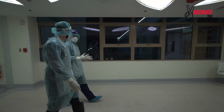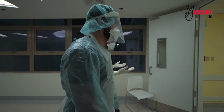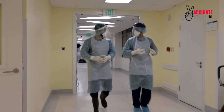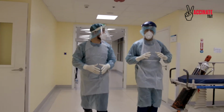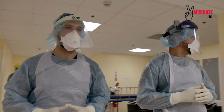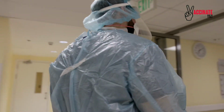So, Doc, this is the hot zone. So if anyone comes in here with old PPE, they're susceptible to get the virus? Yeah, you're not allowed to enter here without full PPE at all. At all, okay. So that's why we're fully protected. Alright, cool. So we continue here. You can see.